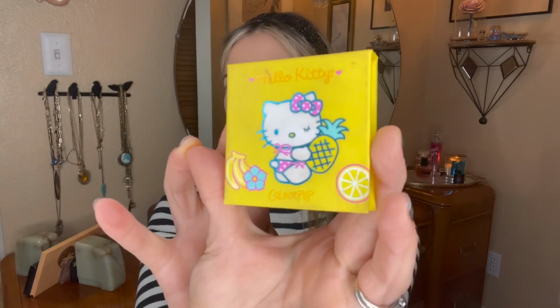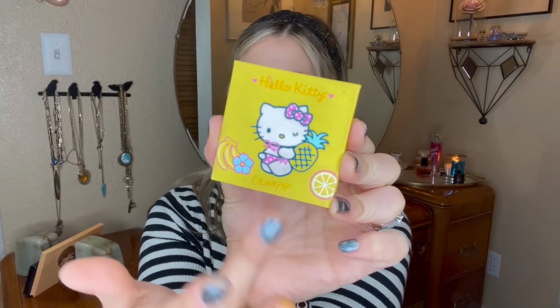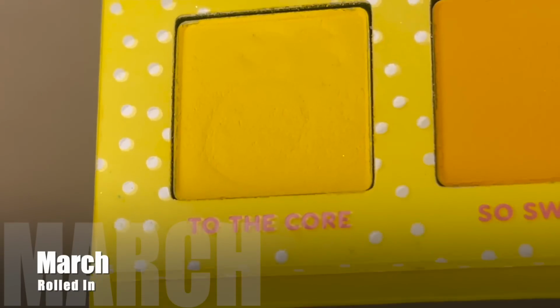Here is the palette for you. It was their Hello Kitty collaboration, and she's holding a pineapple. There's also a pineapple embossed in this eyeshadow pan, which was so cute, and I'm really sad to have been wearing it away, but you'll be able to see it at least in the progress photo. So here's what it was looking like when I had first rolled it in.